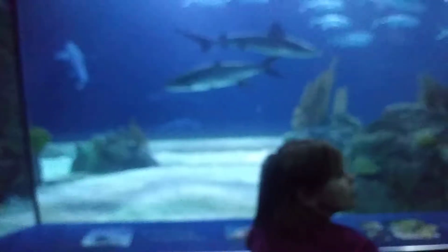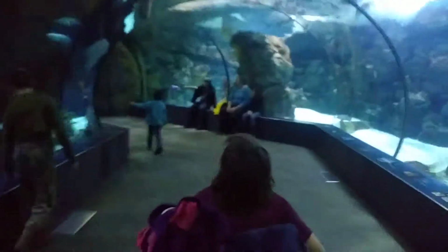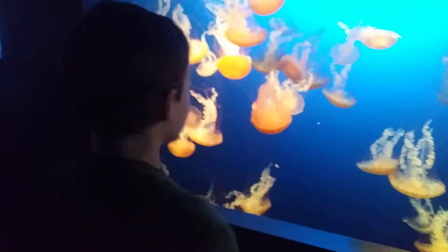He's doing a great job. I mean, she. Green sea turtle's your favorite? Yeah. Green sea turtle. Oh, look how pretty it is in the light. Hey, big dude. Goliath grouper. The nighttime music. They're stingers. Stingrays.